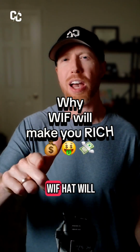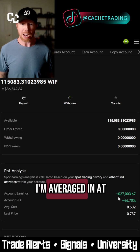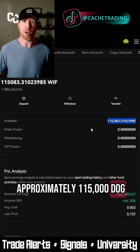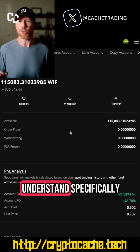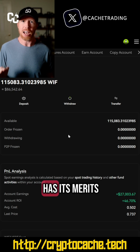Here's why DOGWIFHAT will make you rich. First thing I need to show you is my current investment here. I'm averaged in at about 50 cents and I have approximately 115,000 DOGWIFHAT. I'm showing you this so you understand specifically I'm not going to recommend just some junky coin. This coin definitely has its merits.